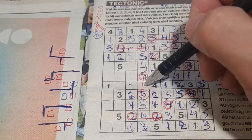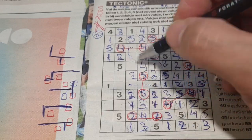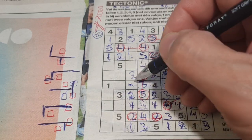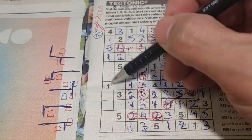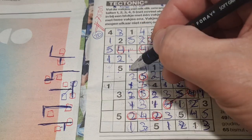Well, these two boxes can be a 2, so one box left for the 2 in this area should be there. 2 numbers left for the numbers 1 and the 3. We have a 3 there, no 3 there. 3 should be here, and a 1 goes there. These two boxes can be a 1. That box can be a 1. So one box left for the 1 in this area should be here.